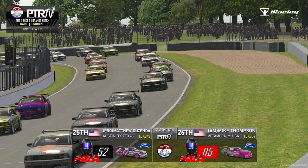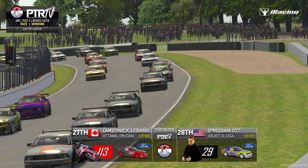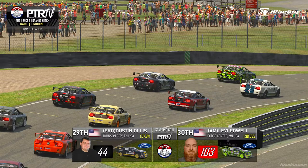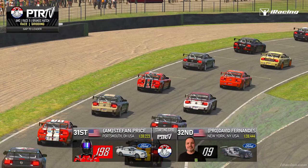P27, Chuck Labano, amateur points leader, has a little bit of work to do to work his way up through the grid. He's got Dirty Dan Ott in 28th right on his passenger side door. Dustin Aulis going to be P29, and Levi Powell is going to run out 30. 31st finds Stefan Price, and then David Fernandes from New York, which, talking about baseball, I don't like New York because I'm a Boston native.